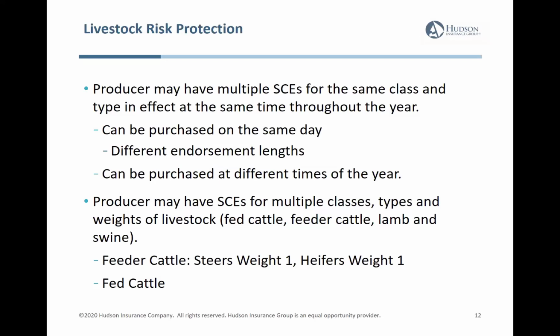They can be purchased on the same day for different endorsement lengths, and you can purchase them at different times of the year. So if you had fall calves and spring calves, different things like that, a producer may have SCEs for different classes. They may do a fat cattle endorsement, but also insure some heifer calves and some steer calves, and all those would be on separate endorsements. They'd all have separate liabilities on them, separate coverage prices, but they could all be written basically on the same date, locking in coverage.